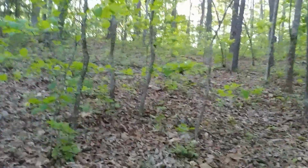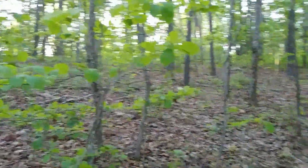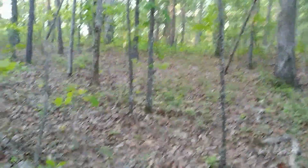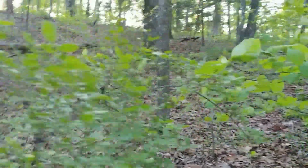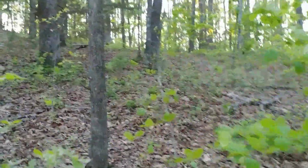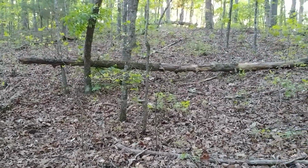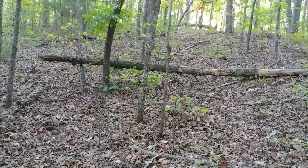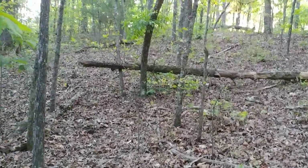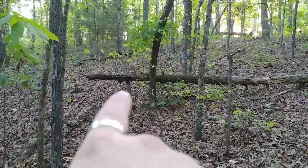Let's go around this. I don't like to walk underneath the tree bends. I don't know why, I just get a feeling like I shouldn't, so I don't. There's another one right here too. And look at that tree down right there. And there's no stump, it didn't just fall there. Looks like it was brought there and placed in between those two right there.